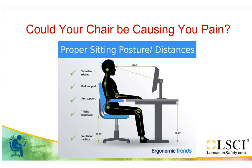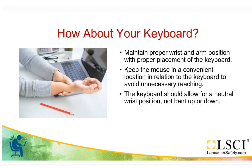The torso should be approximately vertically aligned and the thighs horizontal and the lower legs vertical. I don't know about everyone else, but I just recently got a new chair and it definitely makes a big difference. But next we'll talk about the keyboard.